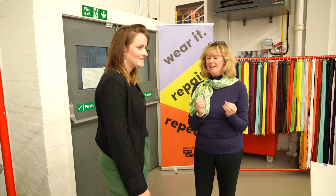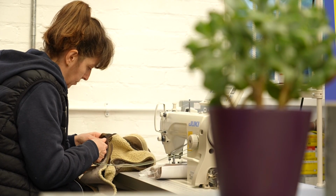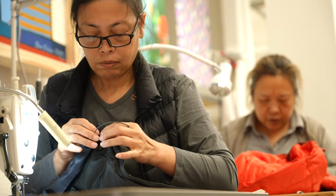We should be getting every day of a life of a garment out of a garment. We should not be throwing garments away. The idea is simple. When your clothes get torn, hem comes loose or the zip breaks, you don't replace the whole thing, you send it back to the manufacturer. They give it to this team of machinists who get it looking as good as new.